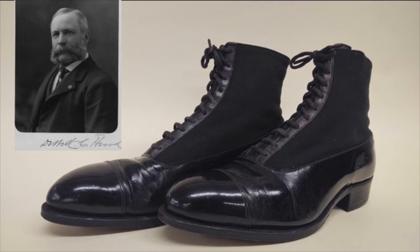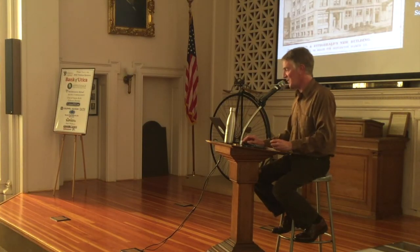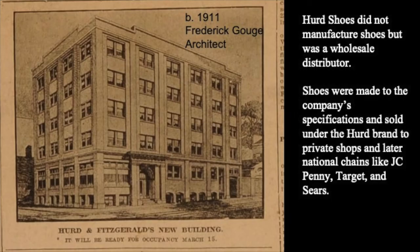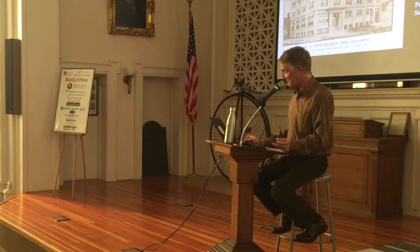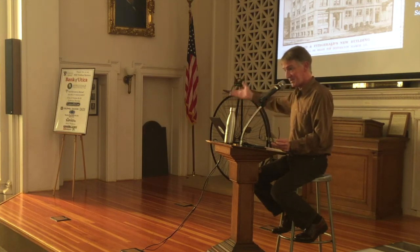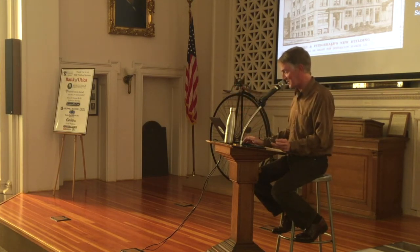this is DeWitt Herd. And I believe these are his wedding shoes, which are on exhibit right over there. It's important to remember that Herd did not manufacture shoes, but they were a wholesale distributor. So they bought other shoes, either made to their specifications or, you know, moving Buster Brown shoes or Converse shoes like that. They're sold under the Herd brand to private shops and later national chains like JCPenney, Target, and Sears. I learned Target existed back in the 1920s and 30s. I thought it was a new thing.